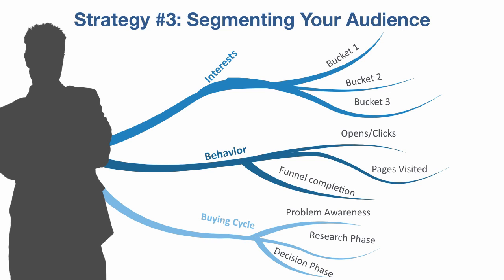Number 2 is the research phase. They're researching, they want information. This is where things like comparison charts and PDFs showing the difference in your products, why they're better than your competitors, and what makes you stand out, help in this phase. And the third phase is the decision phase, where they say, okay, I know that I need this product.